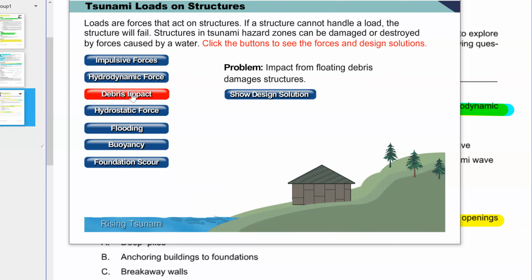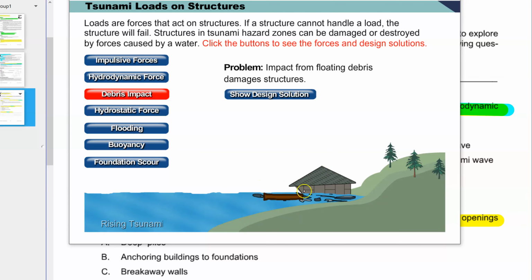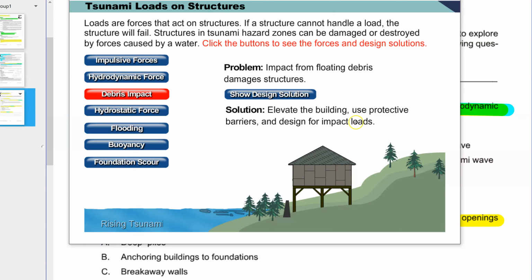Now, what about debris impacts? Because tsunami is not just water. It scours everything else up, trees, logs. It's going to crush your house. What can we do? Lift it up. But then this time, use a protective barrier. So we could have some pine trees. We can have a wall here to help keep some of those things from hitting your house.